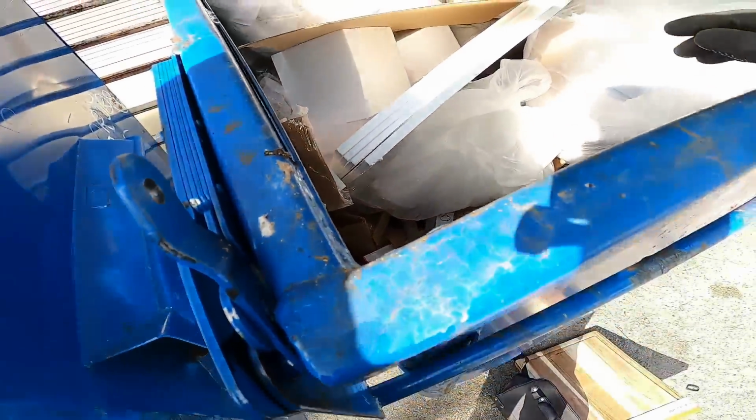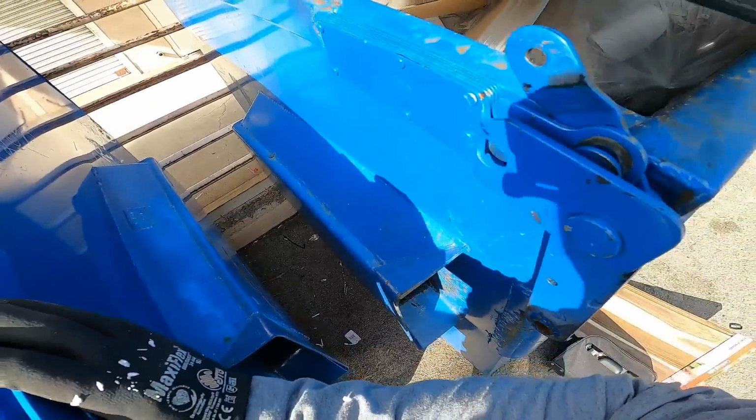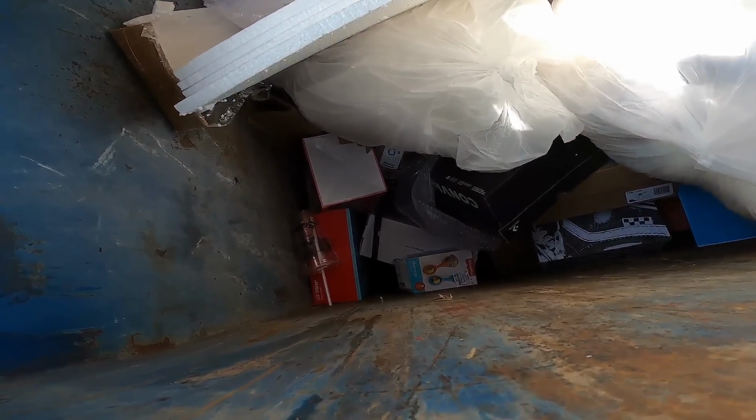And an empty box. You will find empty boxes too while dumpster diving. So if you need a box, check out the dumpsters. There's plenty for everyone. We got a lot of shoe boxes in here.